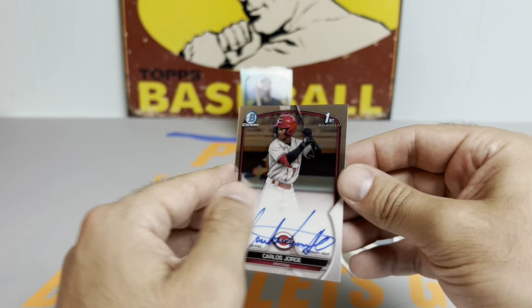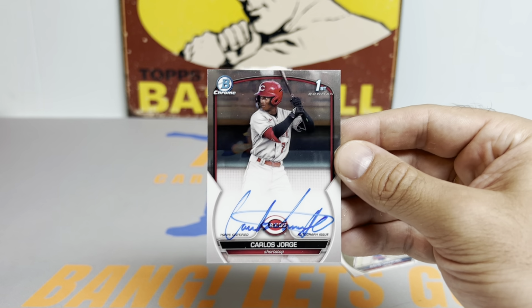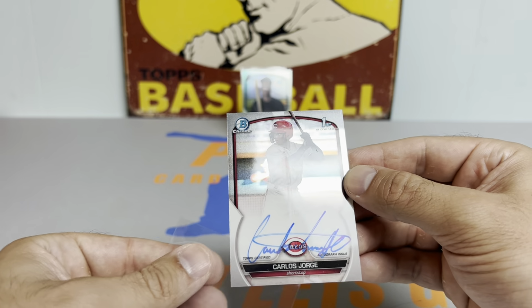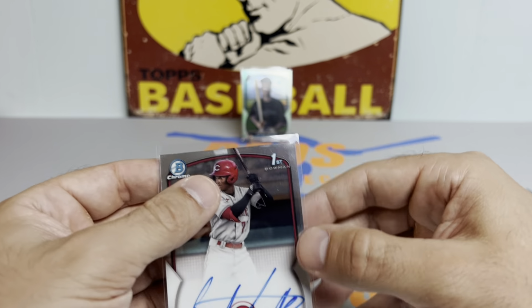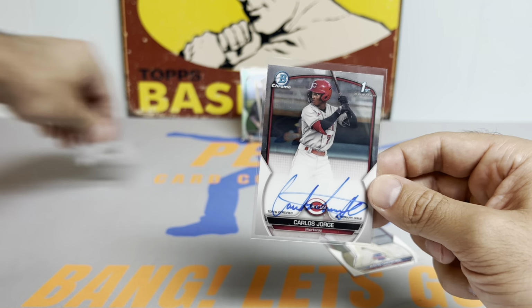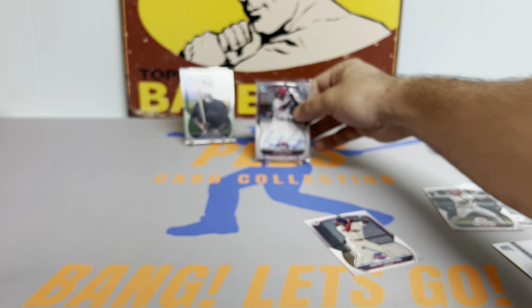This run of blasters was from Fanatics. Wow. Carlos Jorge, first Bowman Chrome. It's got a little roller mark, but it's wiping right off, luckily. So it's not a print line. So holy smokes, Carlos Jorge, first Bowman Chrome auto. It's time to release the Kraken, baby.